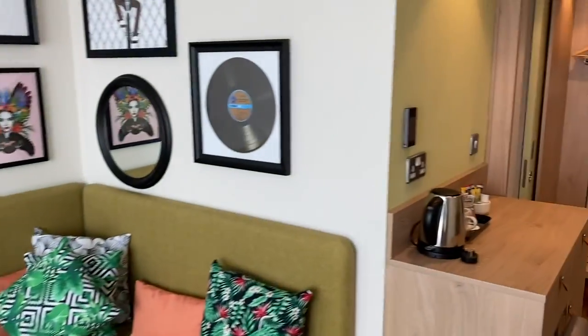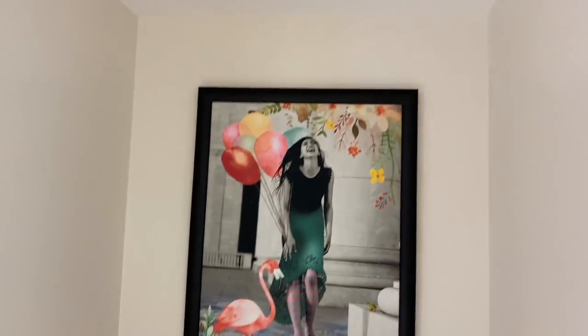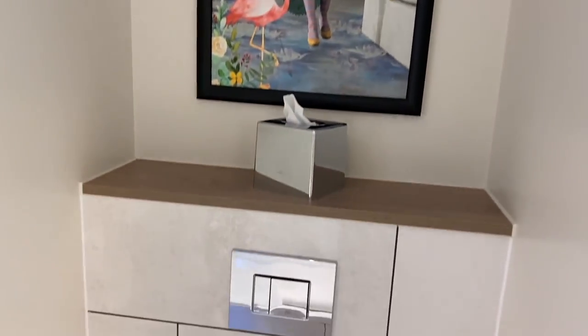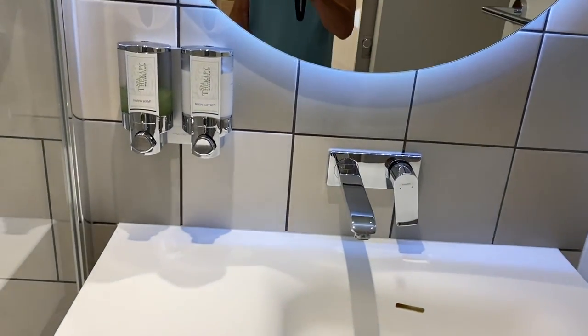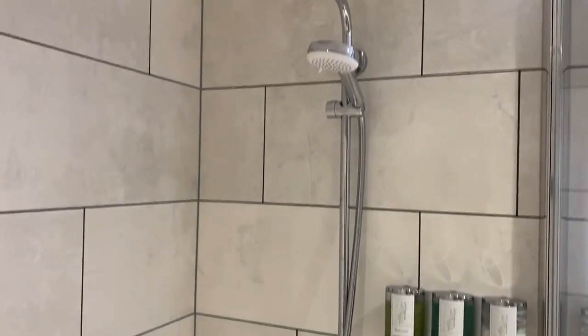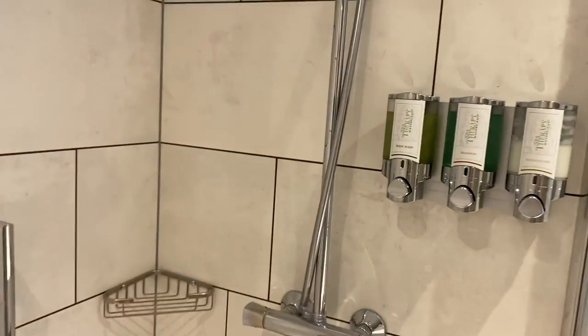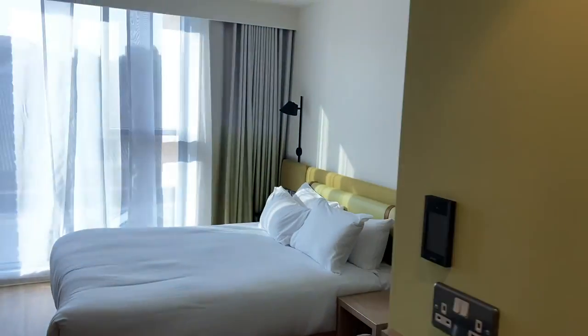And then this is the bathroom. Again, there's a nice picture on the wall. Toilet, pretty standard. It's the sink area, some toiletries, towels underneath, and there's the shower. Again, some toiletries as well in the shower. So overall, it's a really nice room.